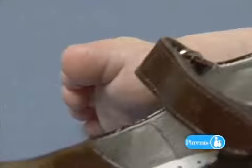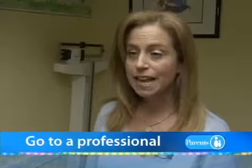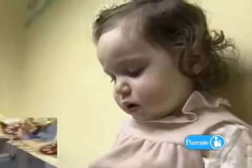You don't want just any shoes. Quality is so important. And you want someone who knows how to measure your child's feet. It's not just the length of the foot, but also the width that's really important.